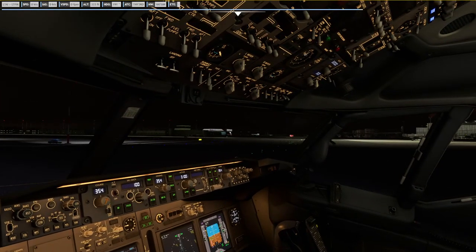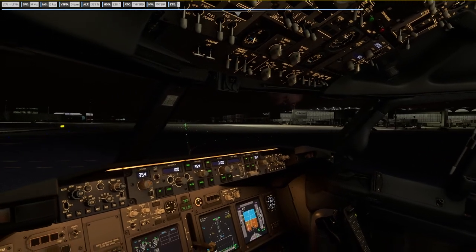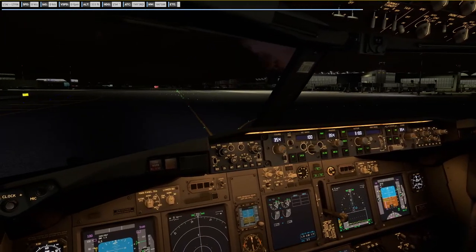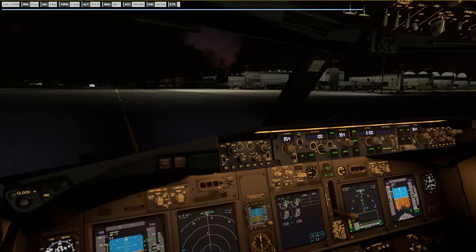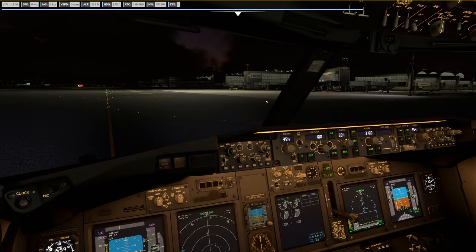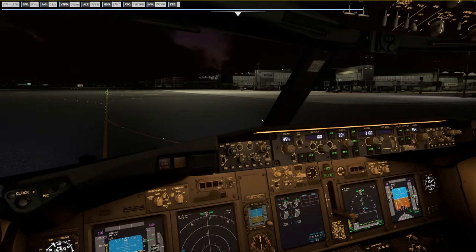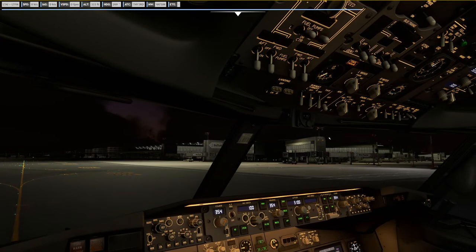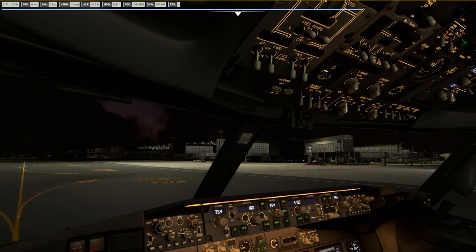Start the APU. Then we're looking for stand Golf 11 left. That should be somewhere down south over here. Let's see if we can see our ground crew anywhere. And it's a bit brighter here in the apron. We can put the landing lights off. I kept them on previously because it was just so incredibly dark.